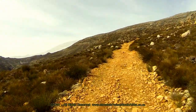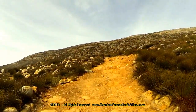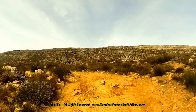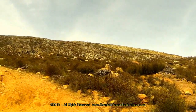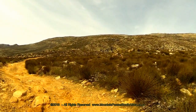The track now climbs steadily towards a false summit known as Die Nekkie. The distance from the fork to this false summit is only about 700 meters, but it takes a fair amount of time due to how rough the terrain is. The last 50 meters before the little summit, things get quite tricky and many vehicles end up here with a wheel or two losing traction. Choose your line very carefully and put your diff lock on if you have one.